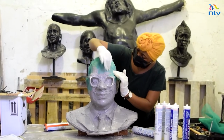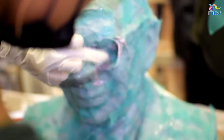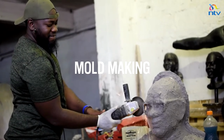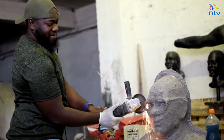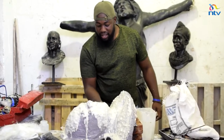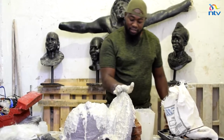After doing the molding, which takes a whole lot of process because you have to get all the nitty gritties we did with the plasticine, it hardens up. You can see even with Cleophas here, you can see him grinding because it's become really hard. So we have to grind it up and open it up. So this is, we're trying to create the mixture that's going to go into the mold.